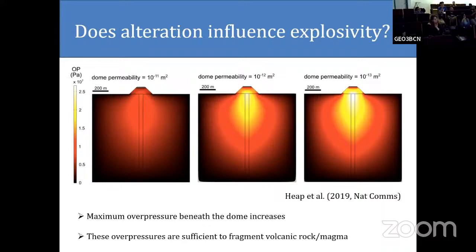And so we change that from 10 to the minus 11, 10 to the minus 12, to 10 to the minus 13. Long story short, this is informed again by the laboratory measurements that I just showed you. What you can see in the different colors, these lovely Bordeaux colors, is low overpressure, low bubble pressure, and yellow and white are very high pressure. So what we can see is as we decrease the permeability, we're generating these pore overpressures in the top of the conduit here, just below the dome, as we decrease the permeability. So the alteration is decreasing permeability, and it's increasing the pressure underneath our volcano, which is never good. It's never good to have pressure in your volcano.